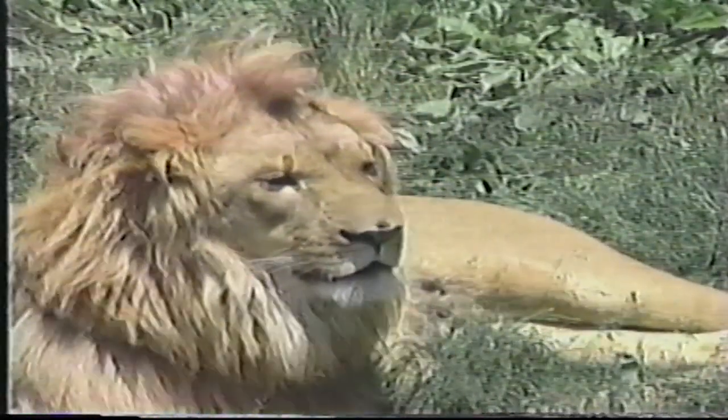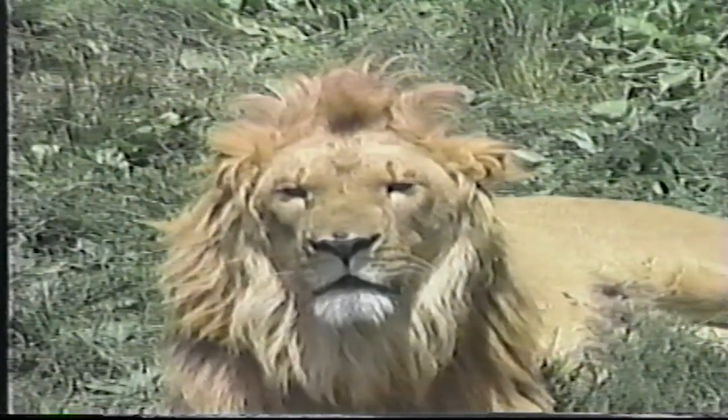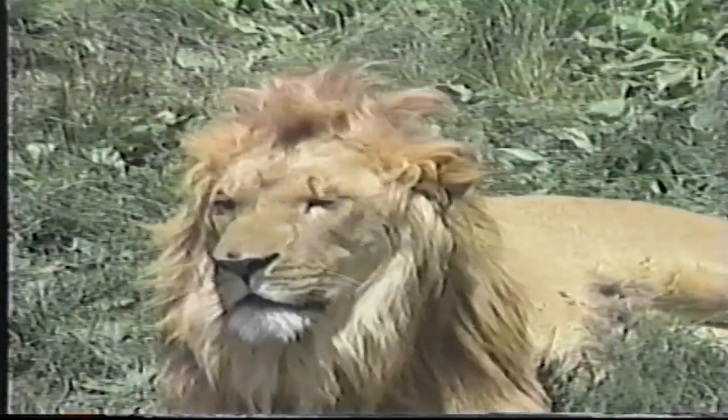A day at the zoo wouldn't be complete without stopping to appreciate the lion and his beautiful lioness in their natural habitat.